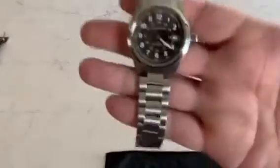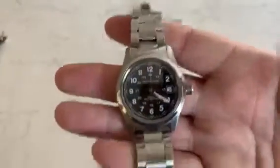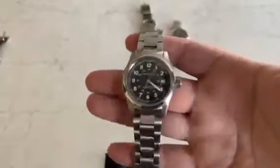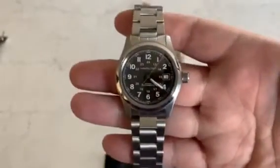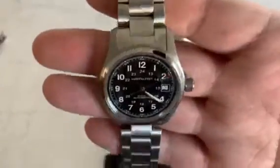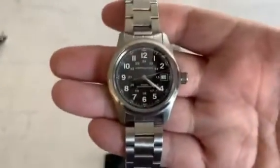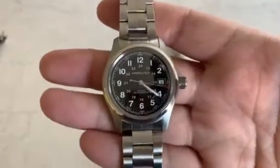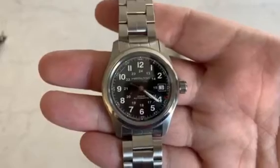And another quintessential Hamilton, everyone's familiar with this. This is the Khaki Automatic 38. This is in my top 5 daily wears. Always on the wrist, anytime I go out hiking or anything like that, or even just around the house. Just a great watch, great Hamilton, love Hamiltons.